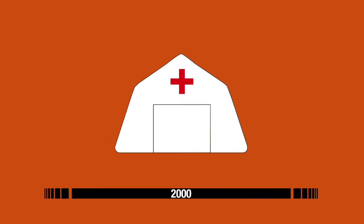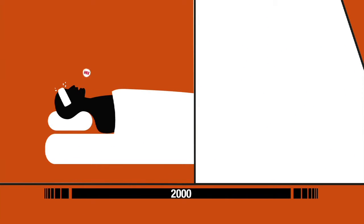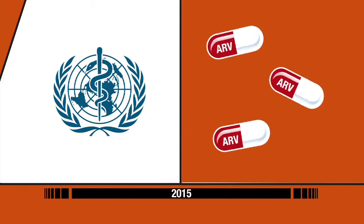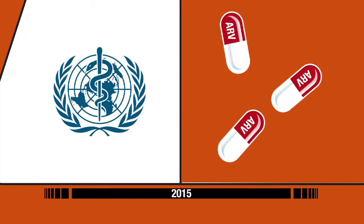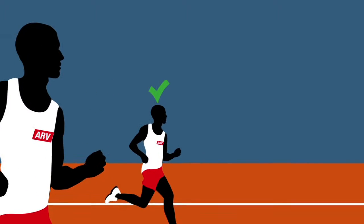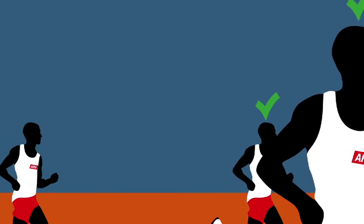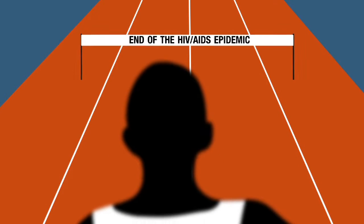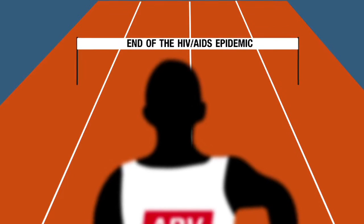15 years ago, only those already suffering with AIDS and severely weakened by the virus were offered treatment. But since September last year, the WHO recommends that anyone infected with HIV should begin treatment as soon as possible after diagnosis, as this increases their chance of survival while reducing the risk of the virus being transmitted to partners. There are even predictions that the end of the AIDS epidemic may be in sight.